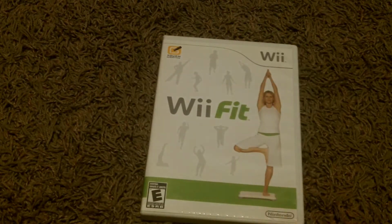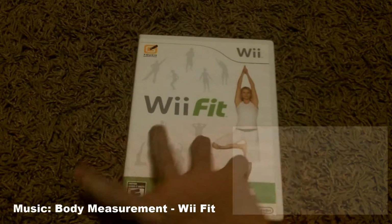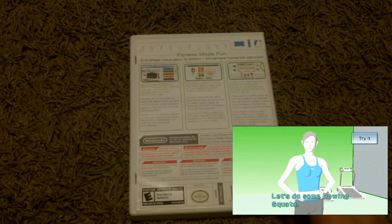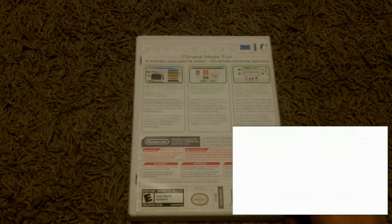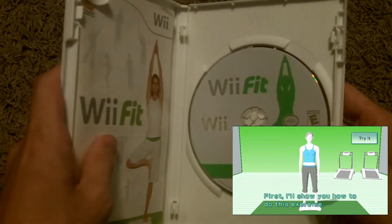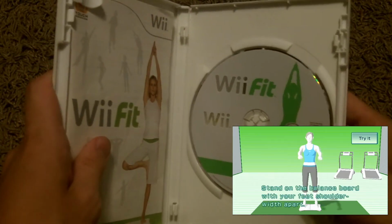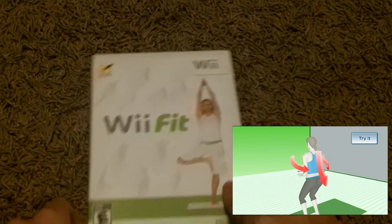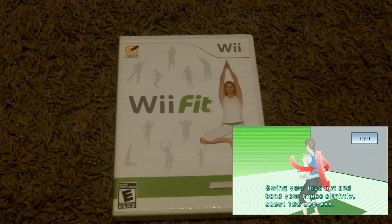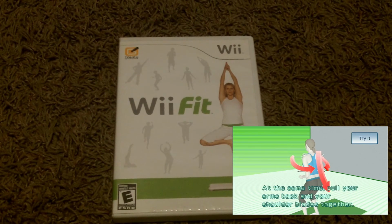Wii Fit. Here we go. Of course, one of the many fitness games on the Wii, probably the best of them all, because it was straight from Nintendo, and introduced the Wii Balance Board, and did a decent job at showing off its use. In fact, this is probably the only game that actually used it decently. I mean, of course, because the accessory was built around this game.